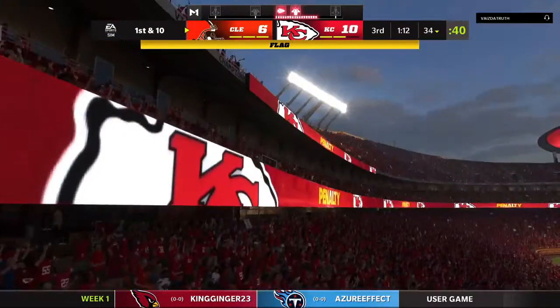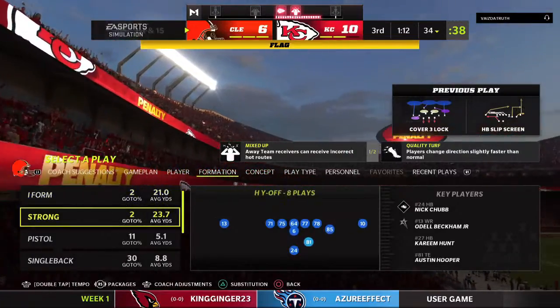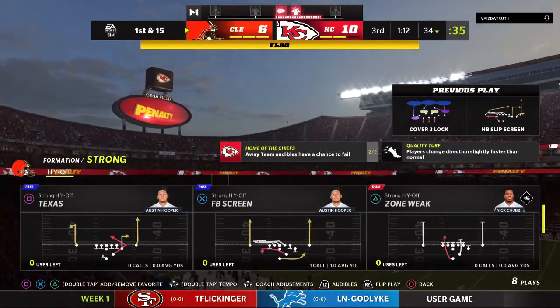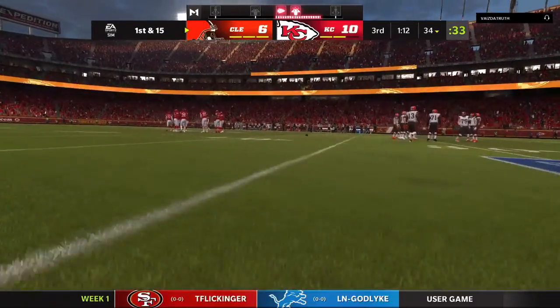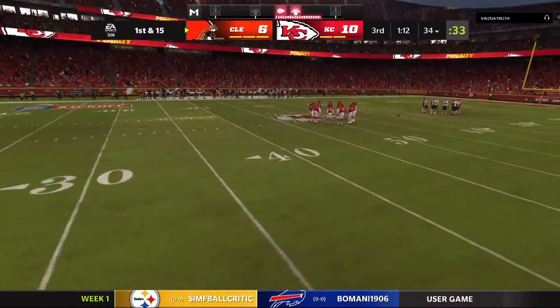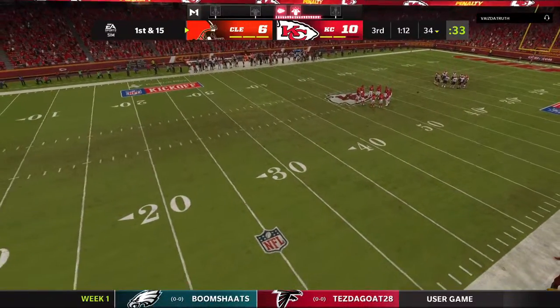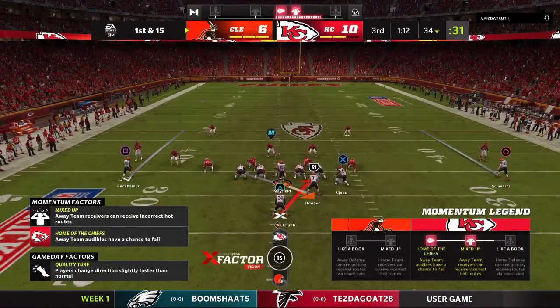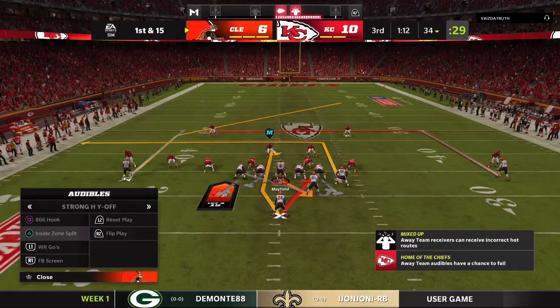And now we've got flags down. Looked like one of the Browns might have moved. A false start backs him up 5, 1st and 15.